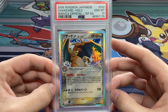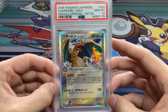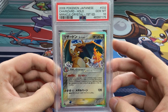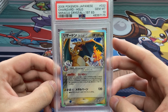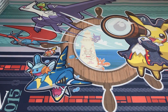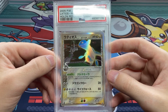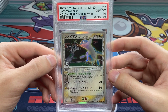But not easy to grade, I'll tell you that. Centering issues are a problem with a lot of Delta Species Holos, especially Dragon Frontiers. But yeah, first edition Charizard Miracle Crystal, you cannot go wrong with that. I got this back not in my latest PSA submission, but the one right before, and was really, really happy to get that back, as eventually I will go after all of these Delta Species Holos in PSA 10.